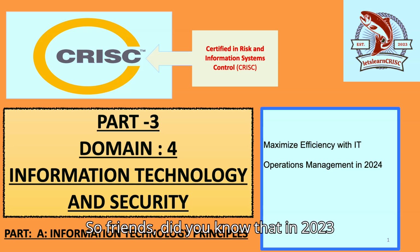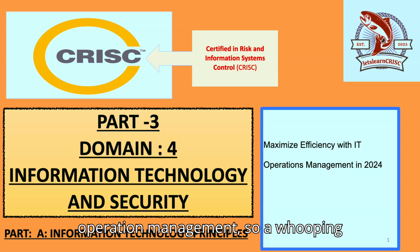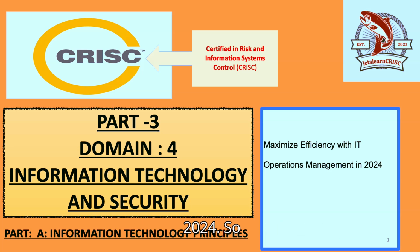Right? So friends, did you know that in 2023, companies that implemented effective IT operations management saw a whopping 30% increase in their efficiency? Yeah, that's right. It's time to dive into how you can maximize your efficiency with IT operations management in 2024.